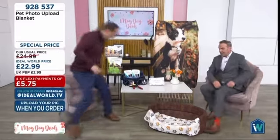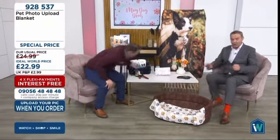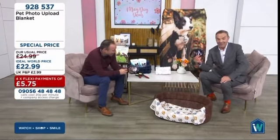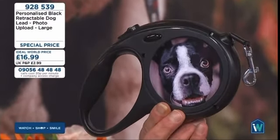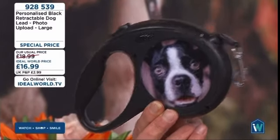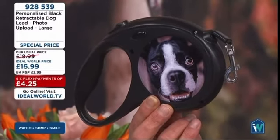Alex and I have got now, have you seen these retractable leads? You can pay a fortune for these, but you can actually personalise them. They're brilliant, aren't they? Look at the dog on yours, it's fantastic. They are £16.99 on 4 flexes. They were nearly £20, and you've got it for £4.25.